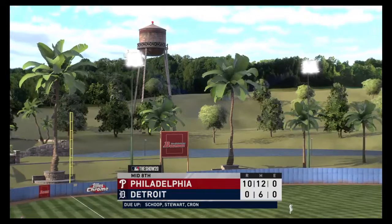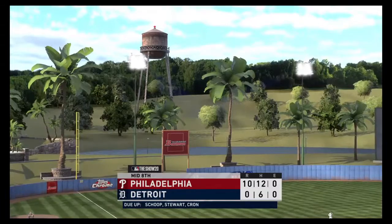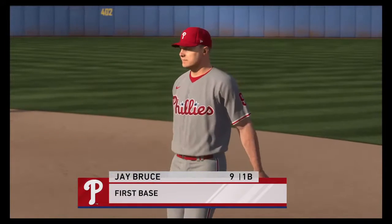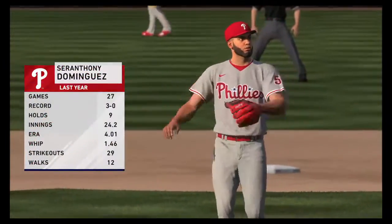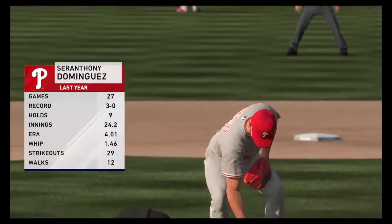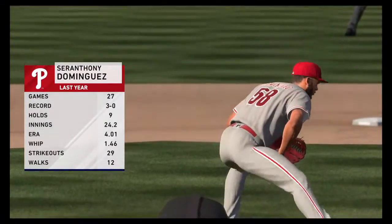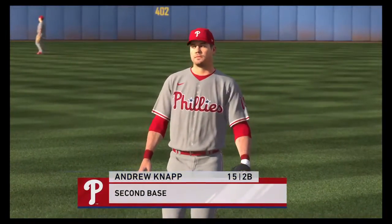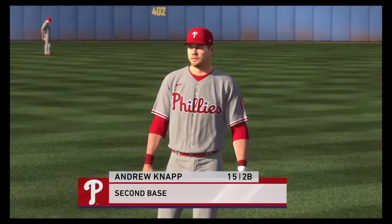Not too many more shots left. Home half of the 8th coming up. It's the Phillies 10 and the Tigers nothing. Jay Bruce stays in the ballgame after pinch hitting as he'll take over at first base. Now playing second base, Sir Anthony Dominguez is on to pitch out of the bullpen in the bottom half of the 8th. Now pitching for the Phillies, number 58, Sir Anthony Dominguez. Now at first base, Andrew Knapp is also into the ballgame as he takes over at second. Now at second, number 15, Andrew Knapp.